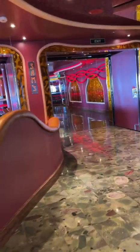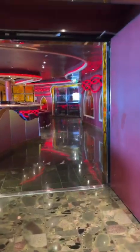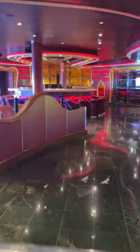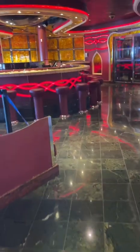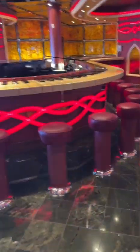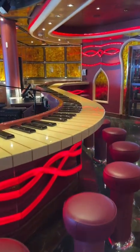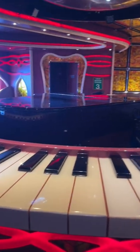All right, and then we got the piano bar right here. So, fairly neat looking bar. The bar area itself is decorated, as you can guess, like a piano. You got a piano right there in the middle.